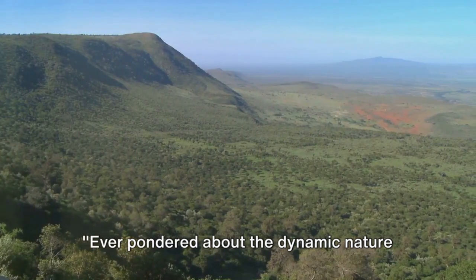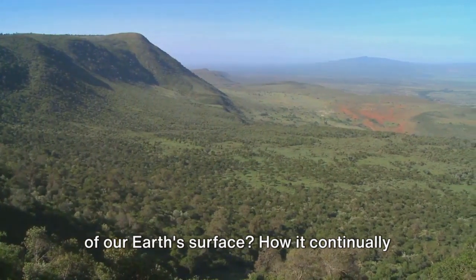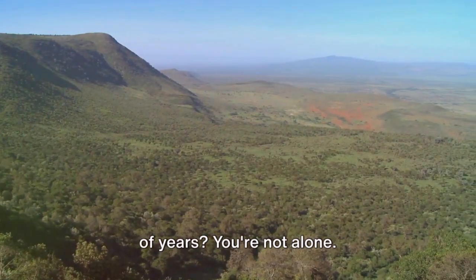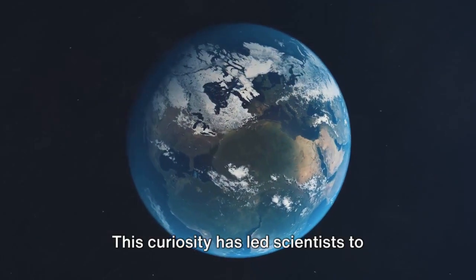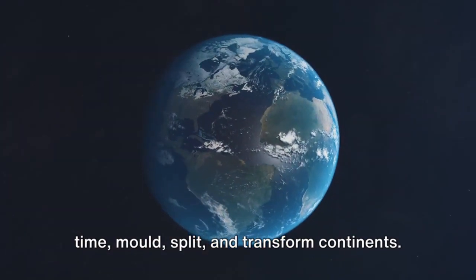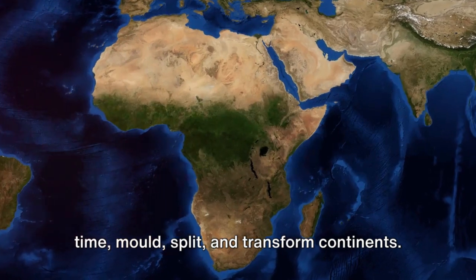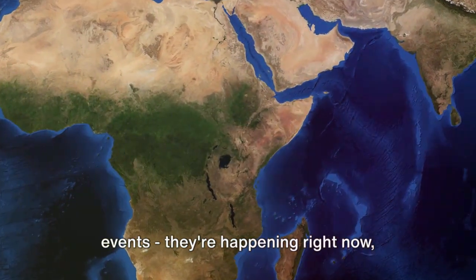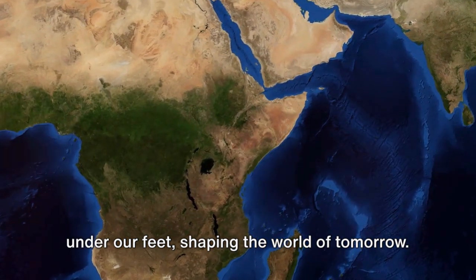Ever pondered about the dynamic nature of our Earth's surface? How it continually reshapes and reforms itself over millions of years? You're not alone. This curiosity has led scientists to study the geological processes that over time mold, split, and transform continents. These processes aren't just historical events. They're happening right now, under our feet, shaping the world of tomorrow.